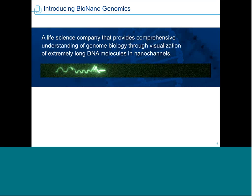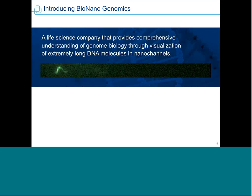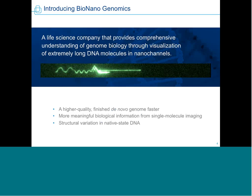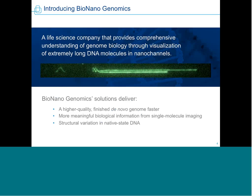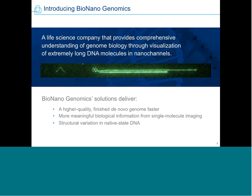And it's the way that we are able to provide all of you with a new platform, a new tool that allows you to have a more comprehensive understanding of genome biology and a better visualization of the genome on the basis of extremely long individual molecule analysis of DNA. So with that, you're able to generate higher quality, more complete finished de novo genomes in faster time, as well as use this information to get more meaningful biology based on structural variation, the ability to see repeats and architecture in the genome that's not possible with any other technology.